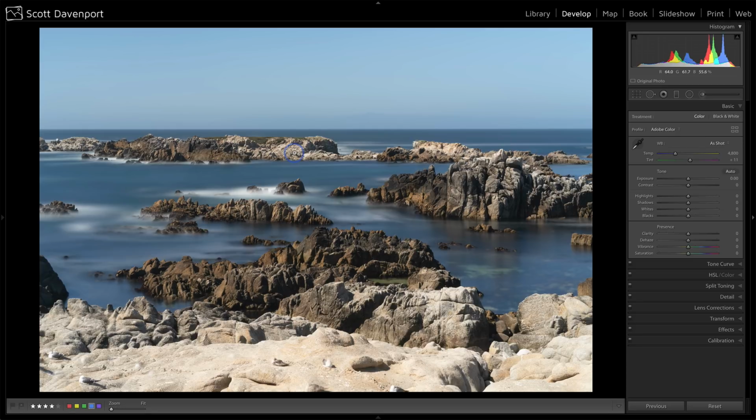A quick image assessment, though. There's certainly some harsh light to deal with. This foreground is super bright. This is really distracting on the left-hand side. Probably crop this in to get rid of that. Maybe a tighter crop here. This rock feels a little awkward. I'm going to have to downplay the foreground for sure.